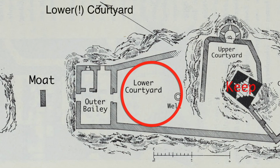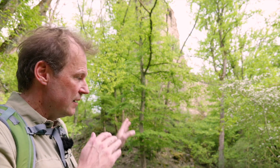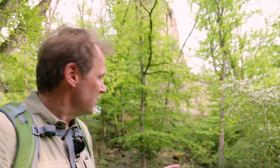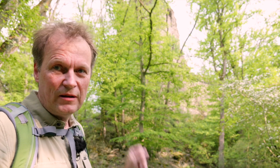We are now in the upper courtyard, which is the largest open space of the entire structure. Somewhere here there's supposed to be a well, probably over there. There's some deep ditch here, but I think that's too deep and too large. And there's a hole over there, which doesn't tell us much, but we're going to go and have a look at it. And then it's up the hill, off to the keep, see what we find.